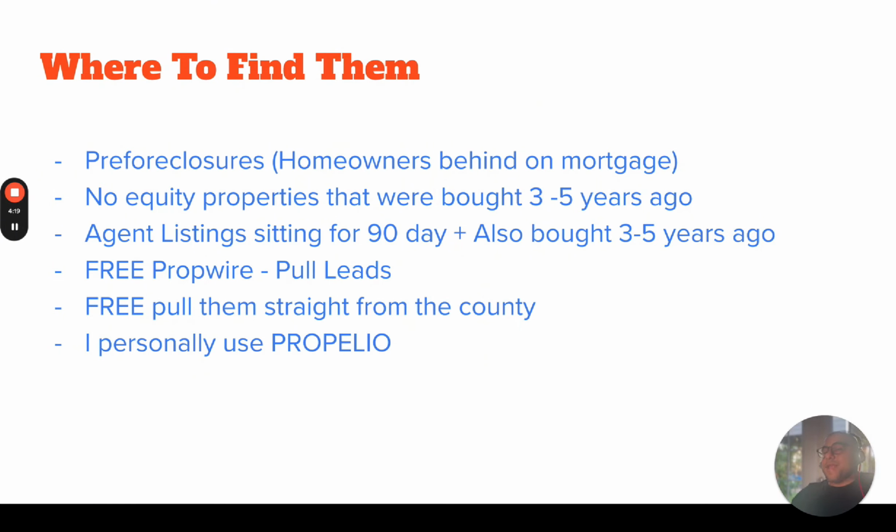So what do you do next? You compile a list of these properties, whether they're pre-foreclosures or no equity. You want to skip trace them and call them. It's that simple. You can change your life in the next 30 days. Get a list, skip trace, and call them. I know people regurgitate the same information, and I'm going to be saying the same information in my videos too because it works.